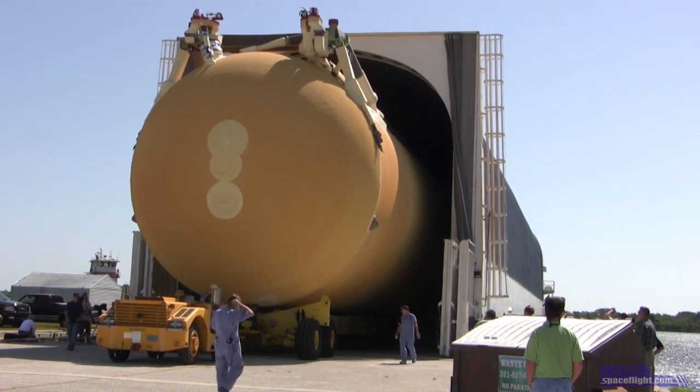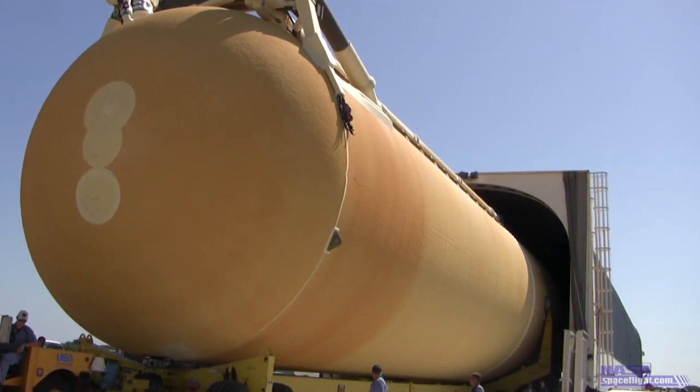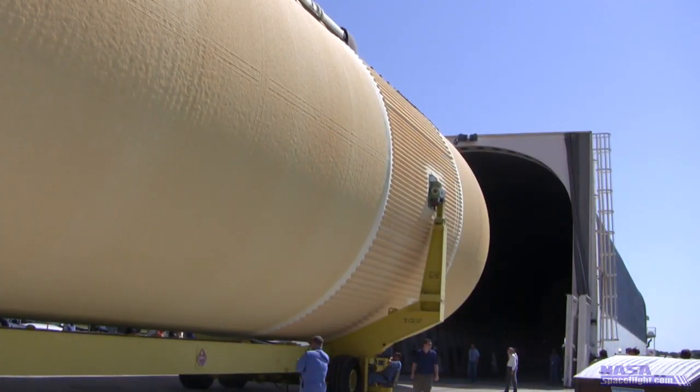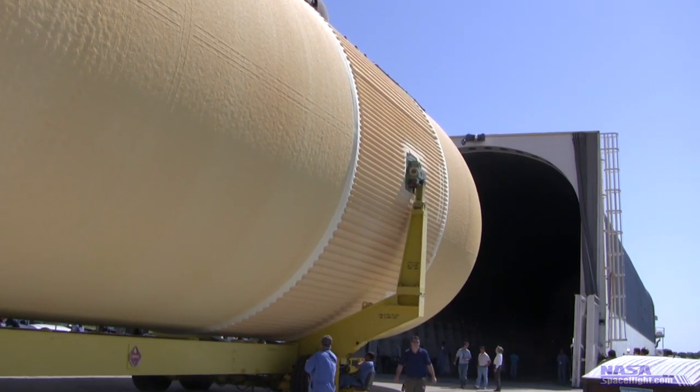Seen here being offloaded from its protective seafaring hangar, the Pegasus barge, the tank dwarfs not only the technicians moving it to the VAB, but members of the press who have gathered in awe to document the event.